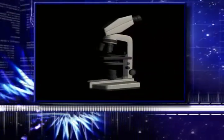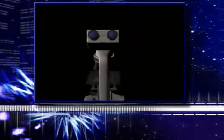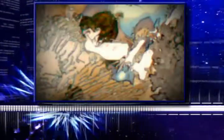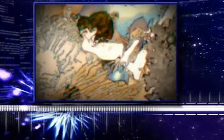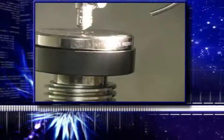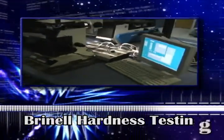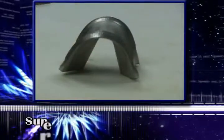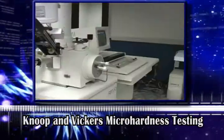Experienced, qualified technicians and metallurgists work closely with the analytical and physical testing groups to provide an overall view of material characteristics so that even the most difficult problems can be identified and solved quickly. WMTR is certified to ISO 17025 for Brinell hardness testing, Rockwell BCE and F, superficial hardness testing, and Knoop and Vickers microhardness testing.